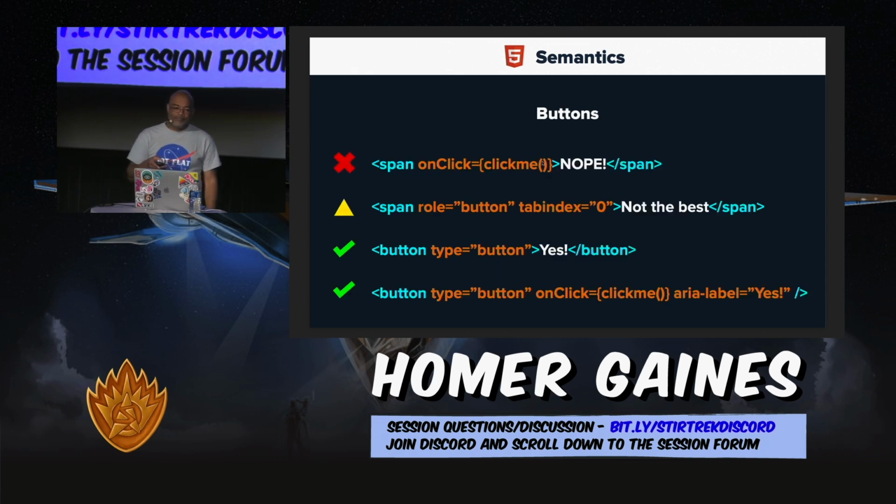Don't do this. Spans with on-clicks, nope. Spans don't mean anything. They have no semantic meaning whatsoever. Screen readers will ignore them. Assistive tech will ignore them. Works great for somebody who uses a mouse, horrible for someone that uses a keyboard. Span, role button, tabindex equals 0. Yeah, that'll work. That's a hack.